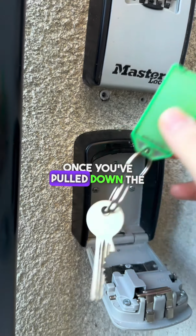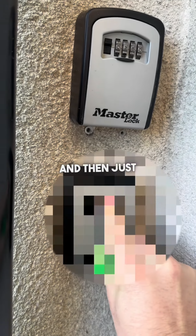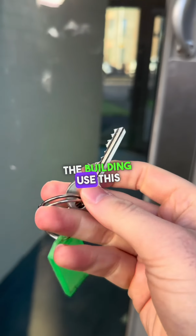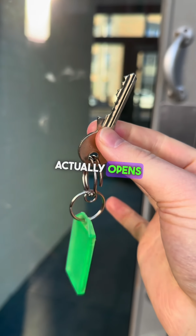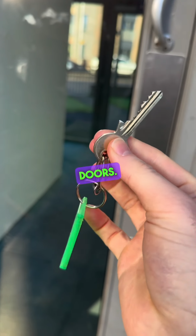Once you've pulled down the lever, it'll open up the wee panel. You can retrieve the keys, and then just please scramble the code. To enter the building, use this key. Now this key actually opens the apartment door as well. It is a special security key, so it doesn't open any other apartment doors.